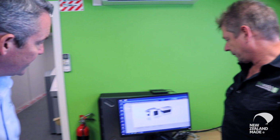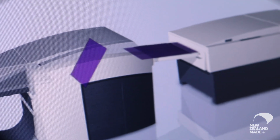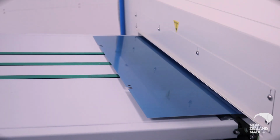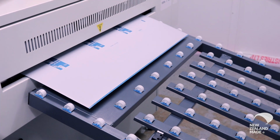PakWorld is also looking at digital printing as well, which means eliminating printing plates, which in turn is a lot better cost structure for our customers as well. It's grabbing the printing plate now, and it's taking it through. You can see it coming through. This will show you better than the actual machine, but they've been doing it for a long time, and they're world leaders in that sort of technology.